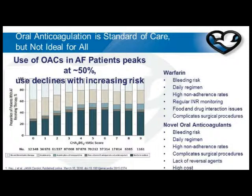And as of now, we have essentially 2 choices for oral anticoagulants. One, of course, is warfarin, and warfarin's been around forever and ever. And I think we all know sort of what a pain warfarin is. There's a bleeding risk because it's a blood thinner. Daily regimen. There's a lot of non-adherence to warfarin. I think we all know that. INR monitoring, very difficult. It interferes with food. It interferes with other medications. It's not readily reversible. I know we said you can give FFP and vitamin K, but that's far from ideal.